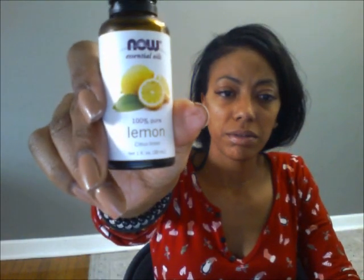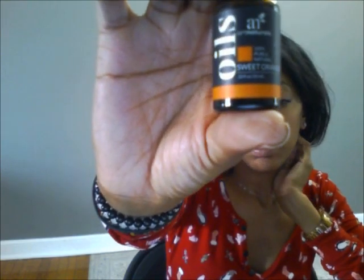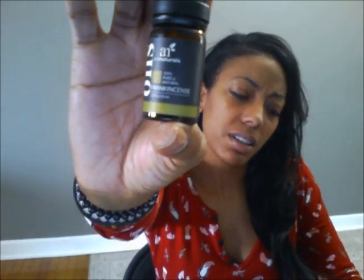So now let's get to the oils that help uplift me. So that would be lemon oil. I love using lemon oil and sweet orange oil in the diffuser. It gives a very citrusy scent in the air. That helps motivate you, uplift you, you know, get you going, get rid of negative feelings and stuff like that.